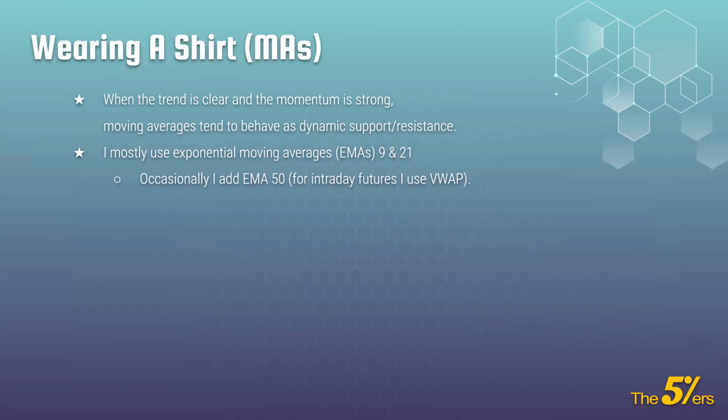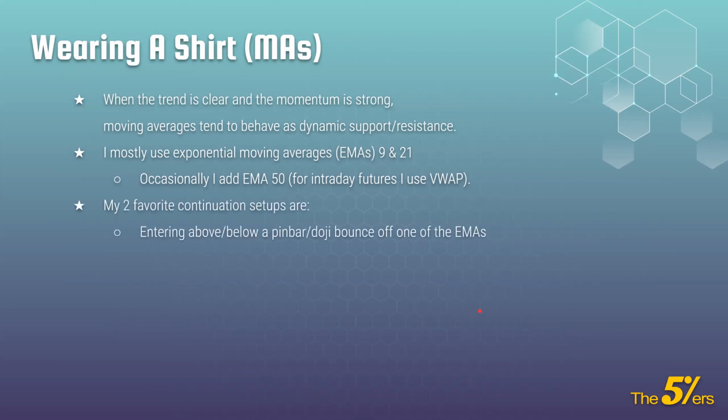Sometimes I put the EMA 50 as well on higher time frames. But again, 9 and 21 for strong trends are more than enough. My two favorite continuation setups.